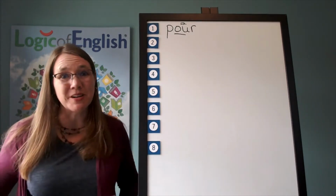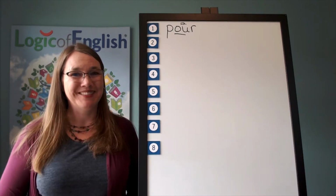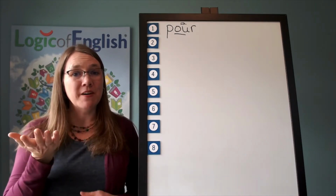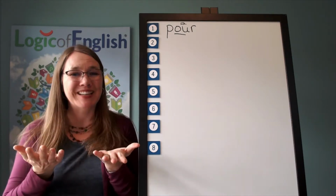The next word is muffin. I think I would like a muffin. Go ahead and say muffin. How many syllables in muffin? 2. We will say to spell muff-fin. What will we say to spell? Muff-fin. Let's sound it out.